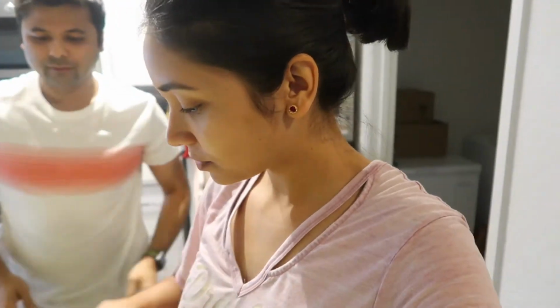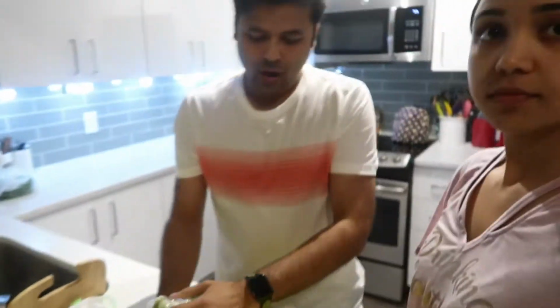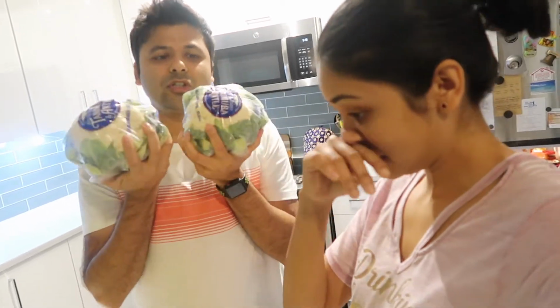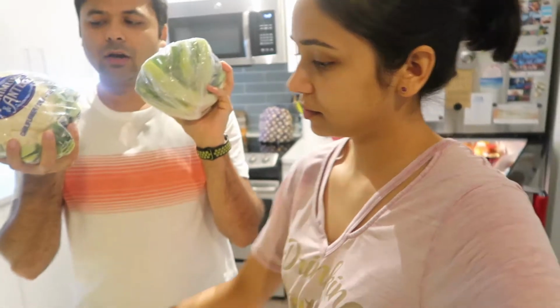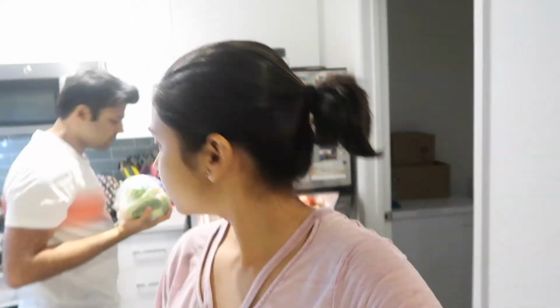And then we have some cauliflower here. We have two cauliflowers, and she's going to steam the cauliflowers, then chop and freeze them. That is the best way of storing cauliflower for months. I'm just going to keep it like this for now. It lasts longer if you're not going to use both cauliflowers in a week, and I know I'm not going to.